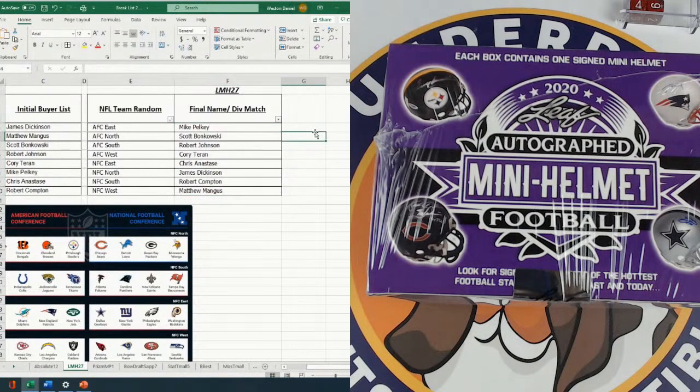All right, guys. Here we go. Division assignments. AFC East, Magic Mike. AFC North, Scott Binkowski. AFC South, Robert Johnson. Welcome back, Robert. We thought you had forgotten about us, man. Glad to have you back. AFC West, Corey Teron. Corey, welcome back. NFC East, Chris. James Dickinson in the NFC North. Rob Compton in the NFC South. And Matthew Mangus in the NFC West.